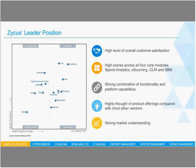Again, we're talking about a suite of integrated tools, so it really wouldn't serve the customer's purposes very effectively if this were more a pseudo suite, where it's really one strong module and some weak sisters cobbled alongside that. I think one of the things that differentiates Zycus here is the consistent scores across all 4 core modules: spend analytics, e-sourcing, life cycle management, and supply base management. And not only are the software capabilities robust, but there is a strong combination of functionality and platform capabilities, meaning the ability to deliver and support those capabilities that drives customer success that comes from the results.